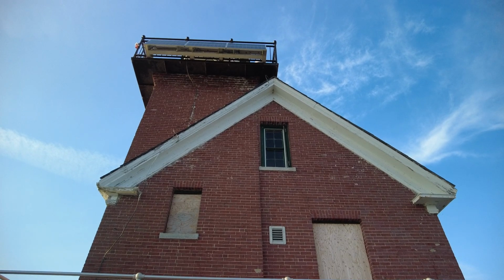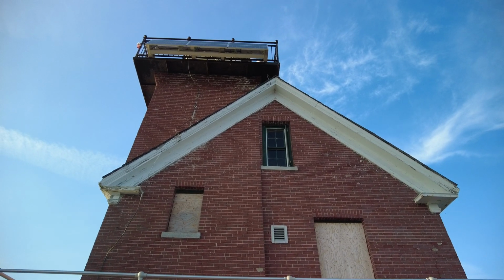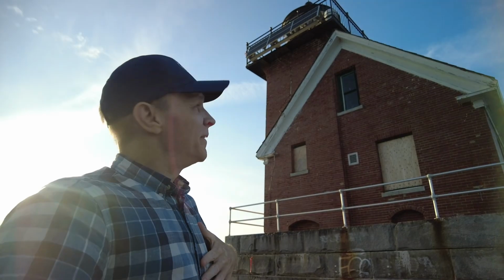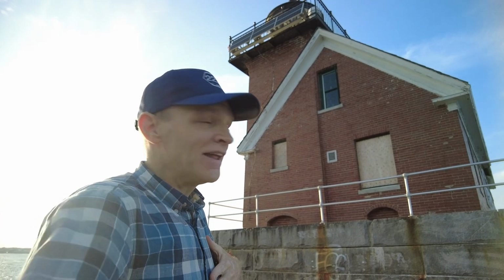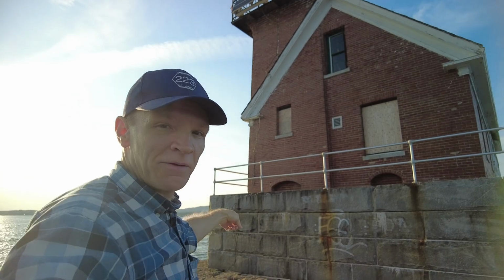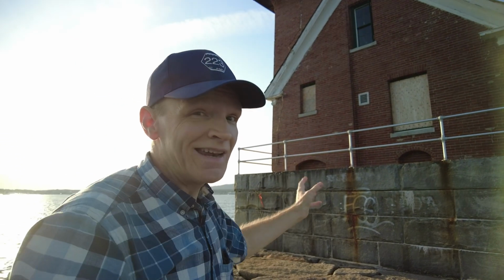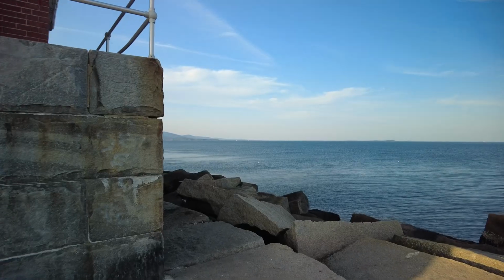Well, there's another side of the building, the brick side. And I have to go to that little side thing and get a better shot of it. But hey, there it is. All right, let's go back to that little ramp, that little metal ramp on the side. I think we can see it from there finally. After all this walking, we need a good view of the lighthouse.